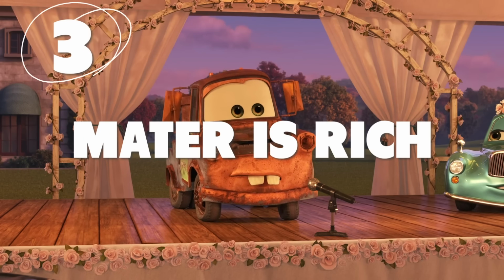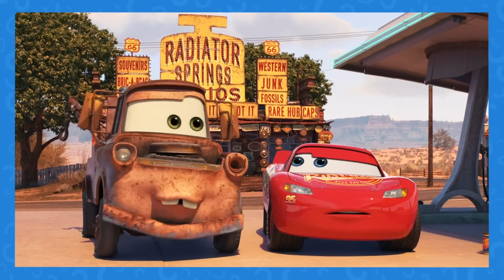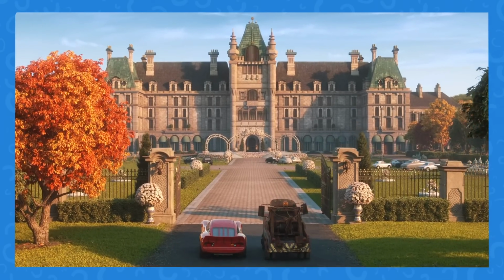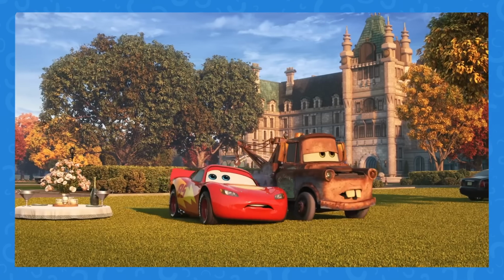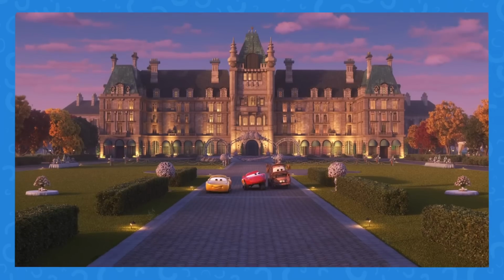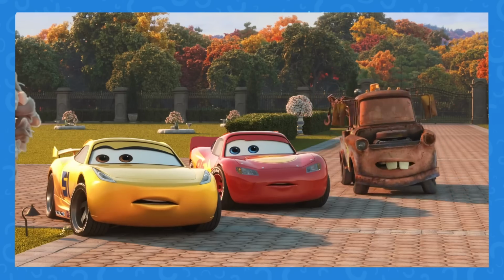Number 3. He basically lived in a palace. When the final episode rolls around, viewers are anticipating just what Mater's family could be like, given how interesting he is. But what we don't expect to see is how rich Mater's family actually is. What he describes as his childhood home is a huge mansion, if not close to a castle, that neither McQueen nor Cruz can actually believe.